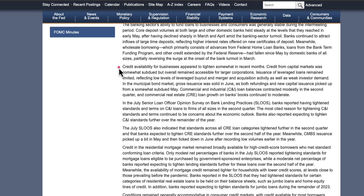Now, this also shows a tightened environment, meaning the ability to borrow money. You come here and you look and it says credit availability, okay? Your ability to borrow money, a business's ability to borrow money appears to be tightening. This is what they wanted to see to slow things down, but it does affect companies' ability to make a profit. Credit from capital markets was somewhat subdued, but overall remains accessible for larger corporations.